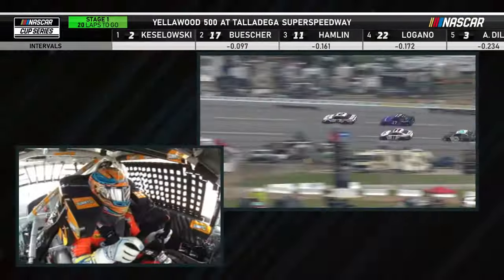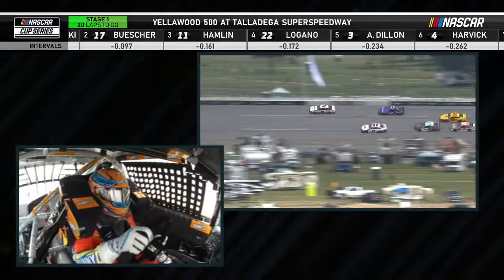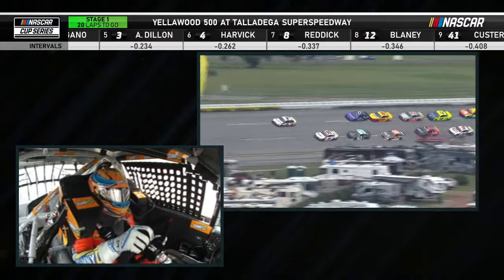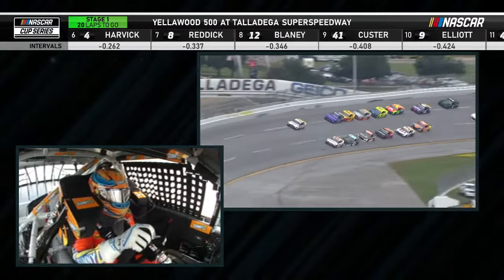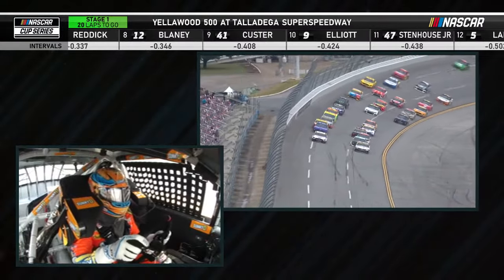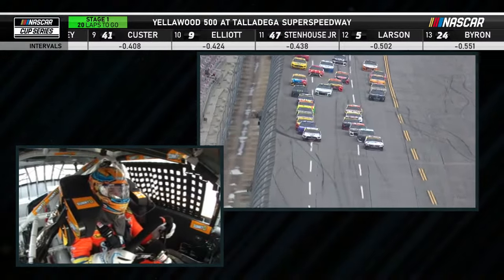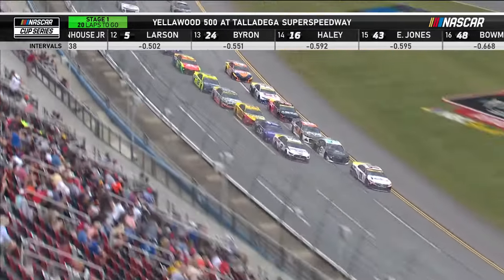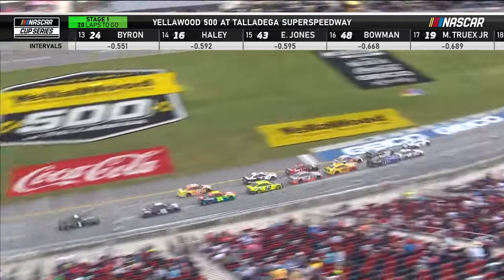Riding along, look back on the Sunny D, a shot of Ricky Stenhouse Jr. A lot of times we see the eyes go up to the mirror almost more than they're looking out the windshield here at Talladega. It'll be interesting to watch that heartbeat as we get closer to this stage in. Things are going to get wild.